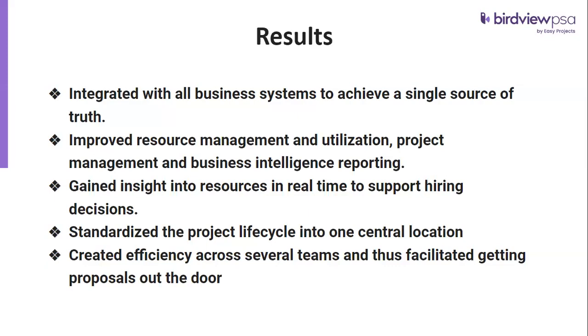They have been able to standardize the project lifecycle into one central location as well. So as opposed to using Excel, having their ERP and having individual systems that individual teams use, they're now able to have everything from project intake to project creation, its deployment, as well as analysis of those projects in terms of reports. All of that is in one central location for them.